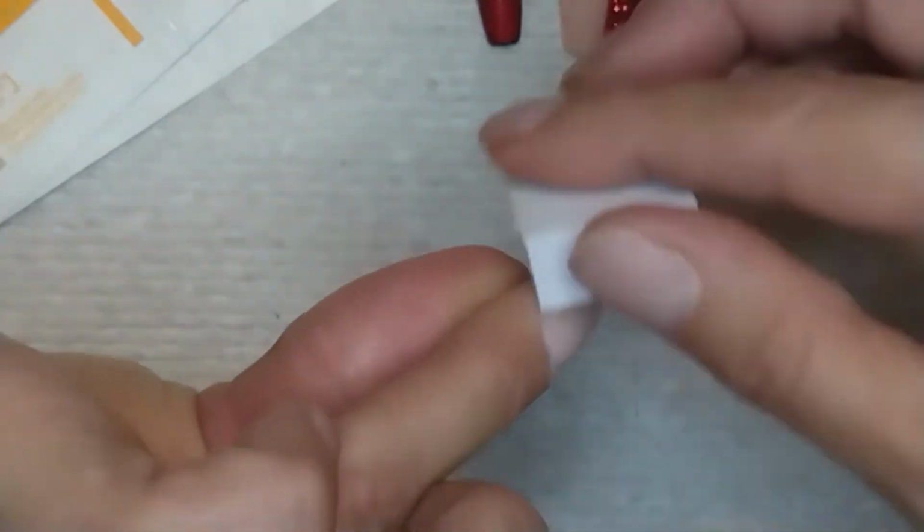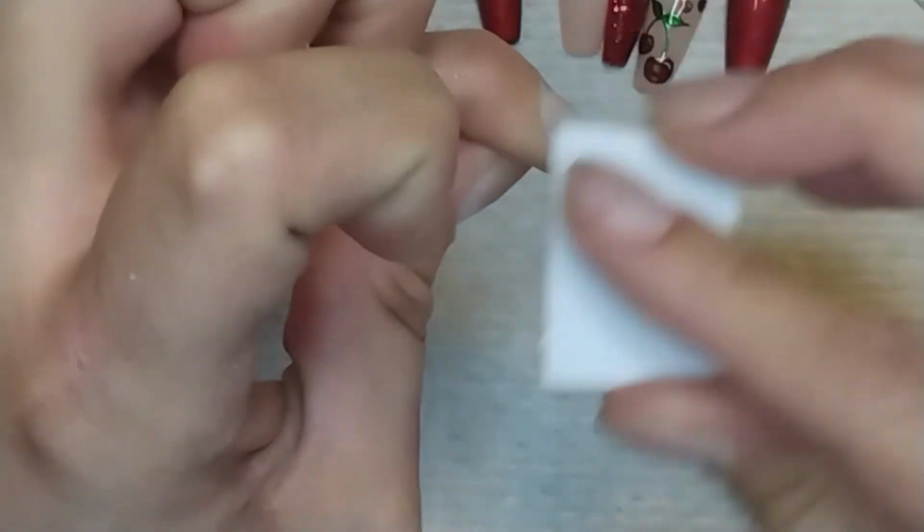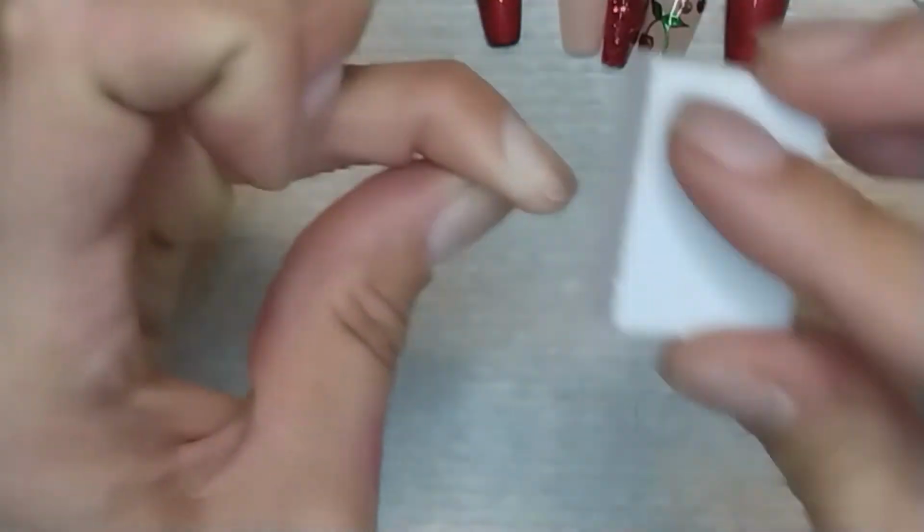Oh, I'm so excited to put these nails on, seriously. These are going to be so cute. Oh, so cute, so cute.